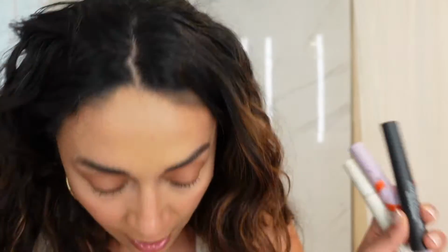Now for mascara, I have a couple that I like. I loved Bite Beauty's mascara. That was my go-to, my holy grail, and they don't exist anymore, which is super annoying. So I'm gonna show you a couple.